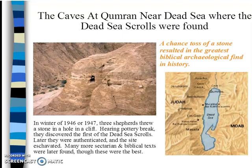I now move on to the exemplars of the Hebrew Bible preserved for us at the caves at Qumran near the Dead Sea, where the so-called Dead Sea Scrolls were discovered. In the winter of 1946 or 1947, it depends on which side of January 1st it was on, 3 shepherds threw a stone in a hole in a cliff, and they heard pottery break. They investigated and discovered the first of what are called the Dead Sea Scrolls.